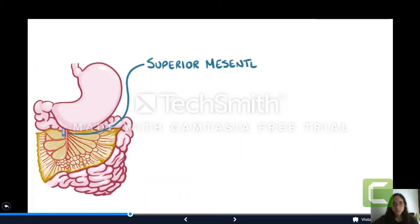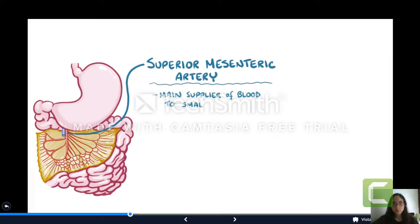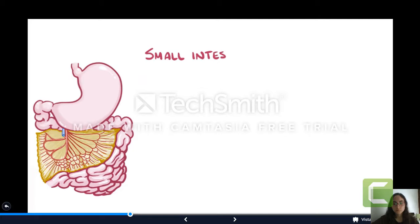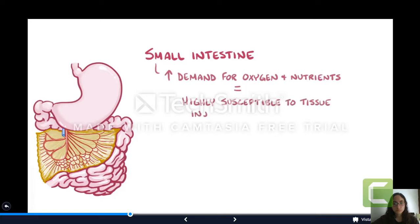The superior mesenteric artery is the main supplier of blood to the small intestine. Branches of the artery spread through the mesentery, called mesenteric arteries, and penetrate the serosal layer and travel to the submucosa where they branch further into arterioles. Because the small intestine has a high demand for oxygen and nutrients to sustain digestion, it's highly susceptible to tissue injury from ischemia.